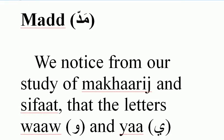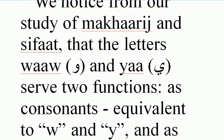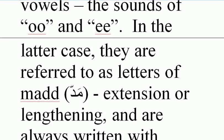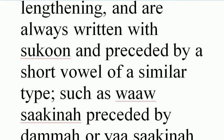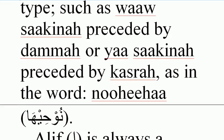We notice from our study of Makharej and Sifat that the letters waw and ya serve two functions: as consonants, equivalent to wa and ya, and as vowels, the sounds of oo and e. In the latter case, they are referred to as letters of med, extension or lengthening, and are always written with sukoon and preceded by a short vowel of a similar type, such as waw sakina preceded by dhamma, or ya sakina preceded by kasra, as in the word نوحيها.